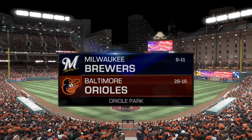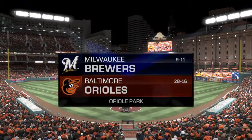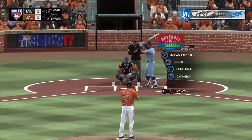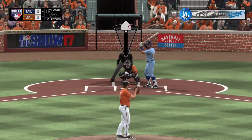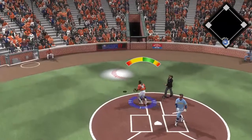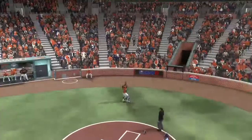We are under the lights this evening as we get you set for another edition of baseball on MLB Network. Tonight, it's the home opener for 2017 between the Milwaukee Brewers and the Baltimore Orioles. It's a battle of elite pitchers next on MLB Network.